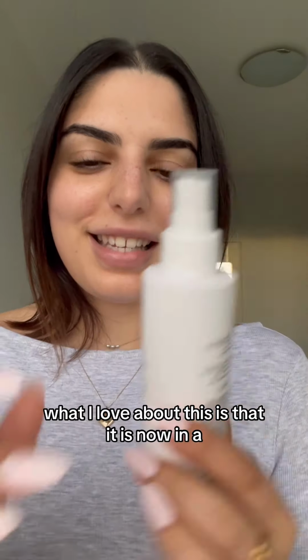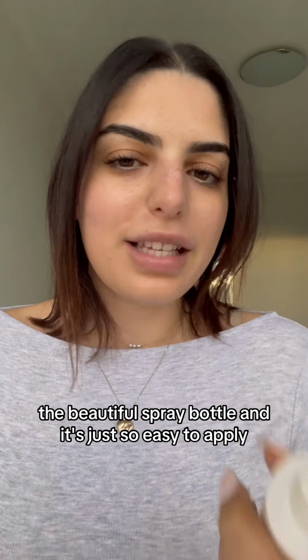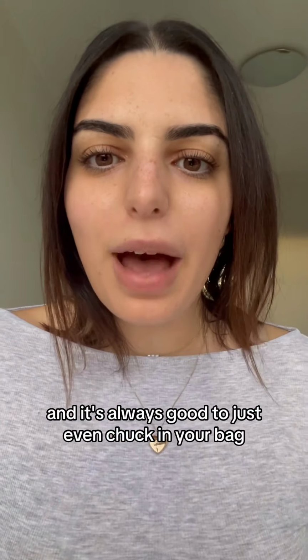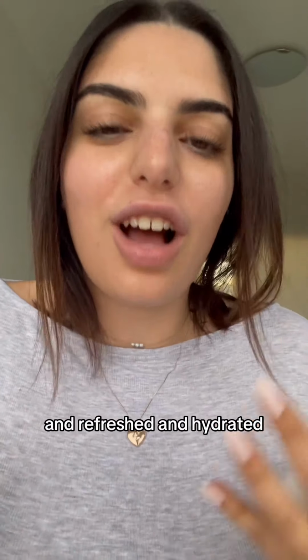Step 2 is the Advanced Bright Toning Mist with barley extract for skin lightening. What I love about this is that it is now in the beautiful spray bottle, and it's just so easy to apply after cleansing and use morning and night. And it's always good to just even chuck in your bag and continue to mist throughout the day to keep yourself beautifully refreshed and hydrated.